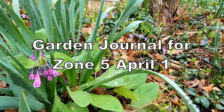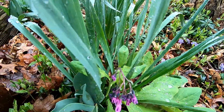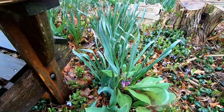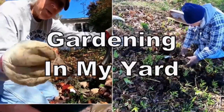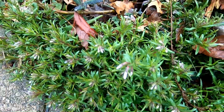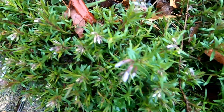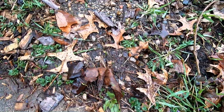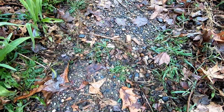Here's the bluebells are blooming. These are Virginia bluebells. I love these. My dad loved those too. These are ground cover phlox, and it looks like they're getting ready to bloom. I think it'd look really good if I planted them all along this path here.